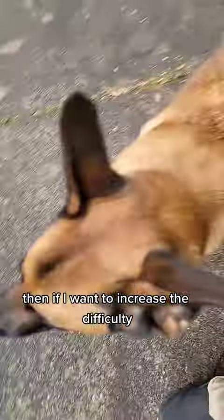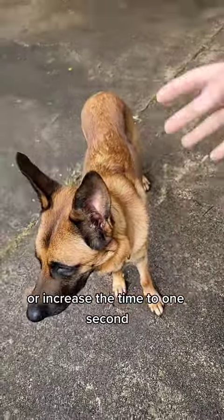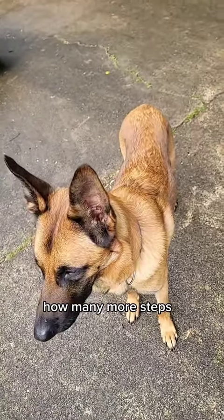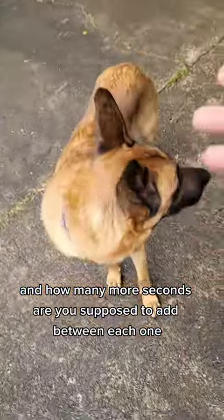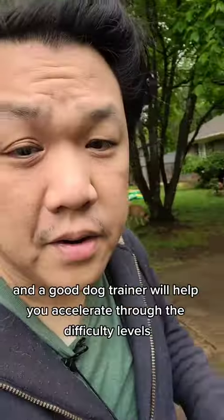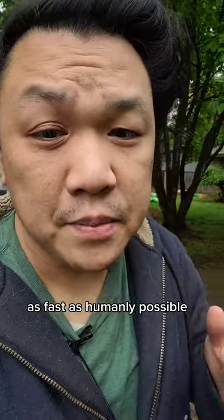Then if I want to increase the difficulty, I can maybe take a step away or increase the time to 1 second. And let's say we're doing good with that. How many more steps and how many more seconds are you supposed to add between each one? That's something entirely dependent on each individual situation, and a lot of the time you gotta play it by ear. And a good dog trainer will help you accelerate through the difficulty levels as fast as humanly possible.